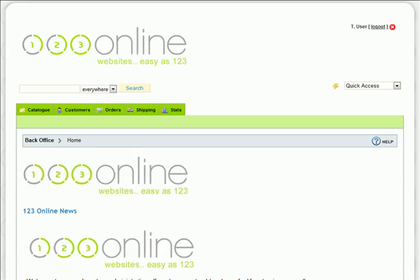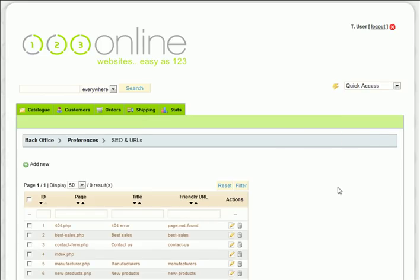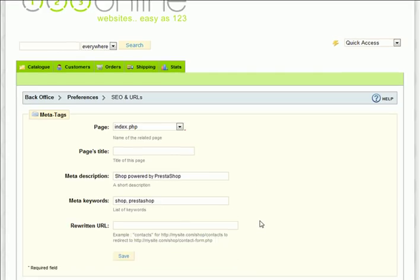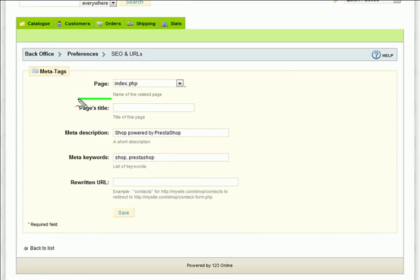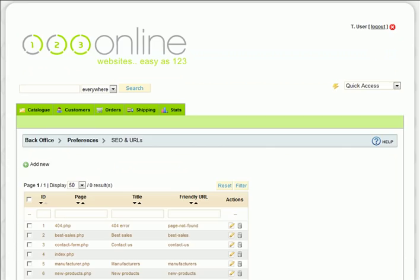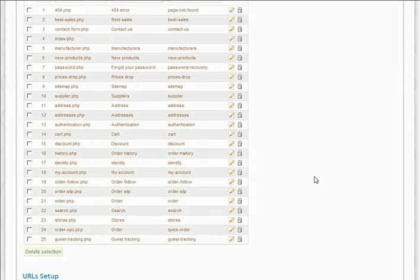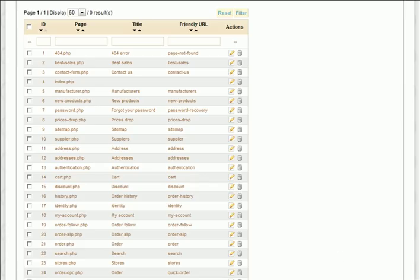You may also want to customize the metadata of your homepage. Of all the pages, this is the most important page to add metadata to. To do so, simply click on Page SEO from the Quick Access menu. Next to index.php, which is your site's homepage, click on the Edit button and fill in the title, meta description, and keyword data here. When you're done, click Save. In the Page SEO section, you can also customize other key pages like the New Products page, Manufacturer page, and Specials page.